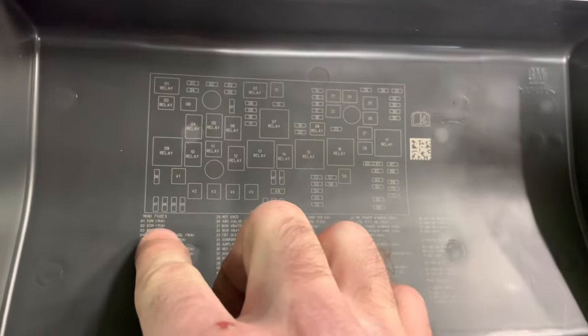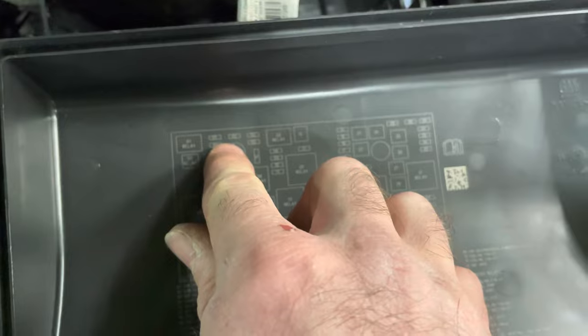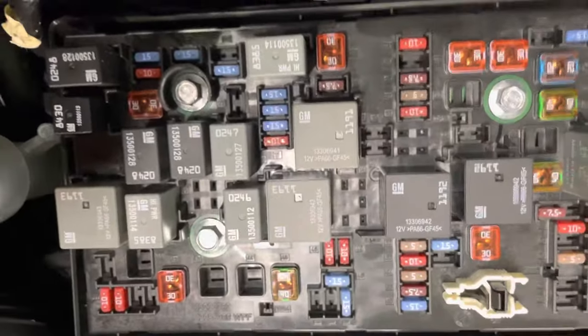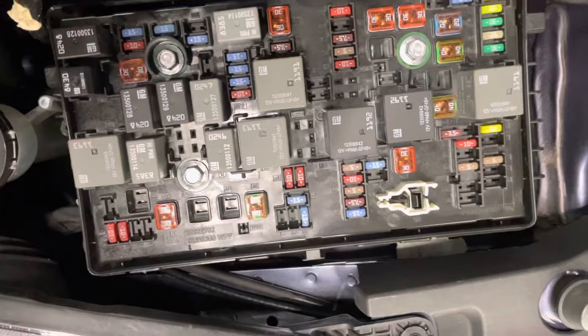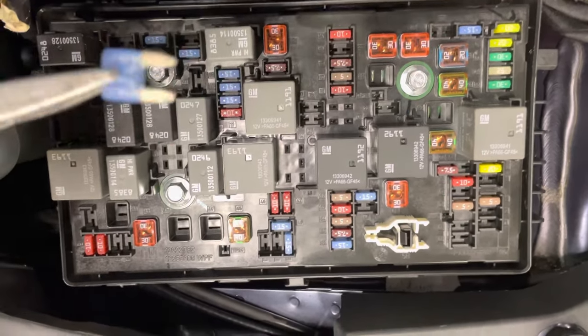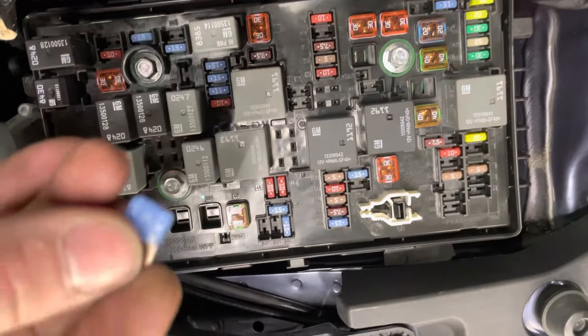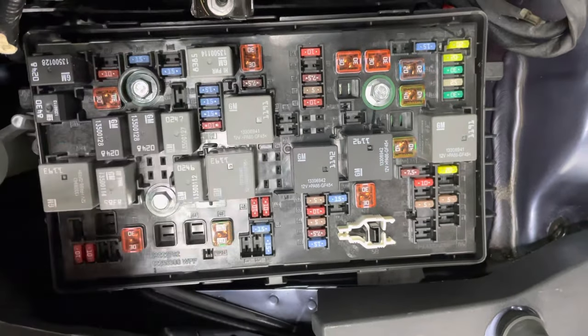Let's see here. So fuse number 1, TCM, right there. So let's correspond that to the fuse block. Looks like right there. Not blown. So let's do some further checking on that one.